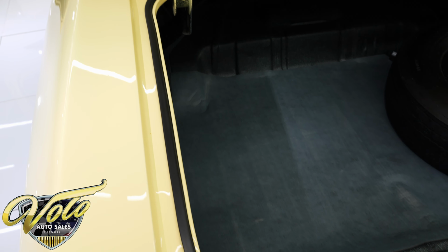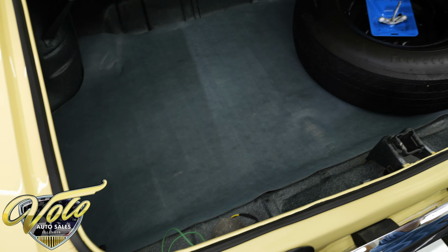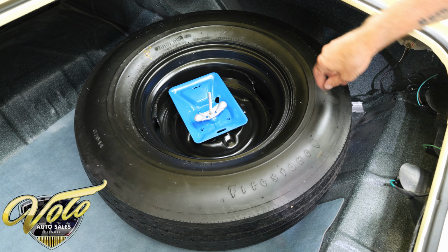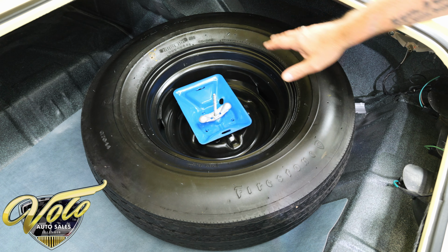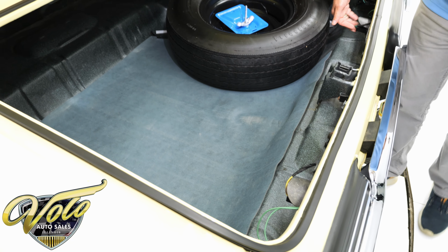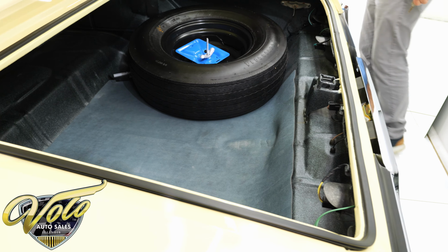New weather strip. And then when you get inside, the metal is pristine, and it's a nice, even applied spatter finish. Very nicely done. Has reproduction mat. Matching spare and wheel. The rim is all painted black, real nice. It has a matching wide oval tire, and then a restored jack assembly. This is literally how it would have looked brand new. Also, all new wiring. Really nice trunk.